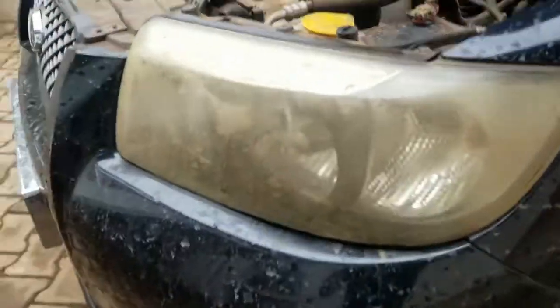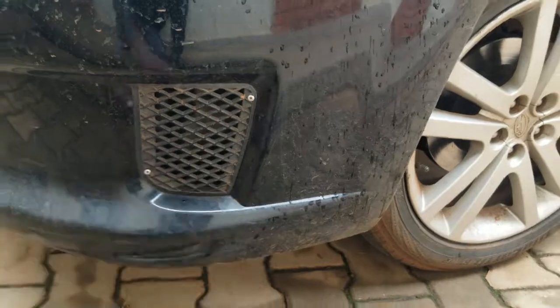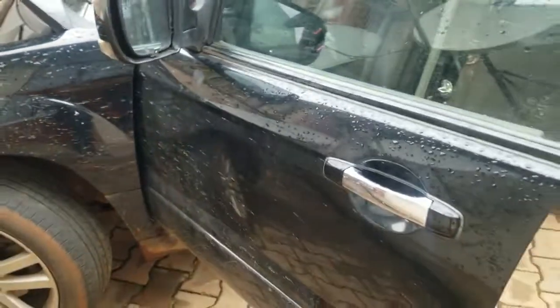We're going to be talking to the owner. Normally, this is how you know which one is a Cross Sport. The Cross Sport has this thing here. So we're going to be talking to the owner to see what their experience is.